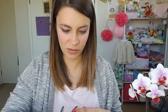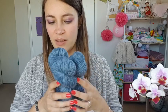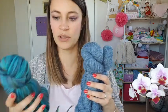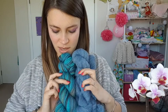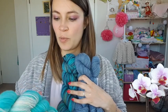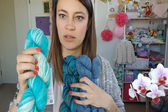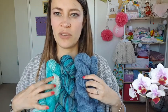So I really wanted to make something for myself after all of this baby knits, and I was thinking of a shawl. So I ordered 3 skeins of this. That would go lovely with this, I think. And also this. The thing is, on the Facebook page, it looked a bit darker, but when it came, I noticed that there's lots of white that kind of doesn't really go with all of this.